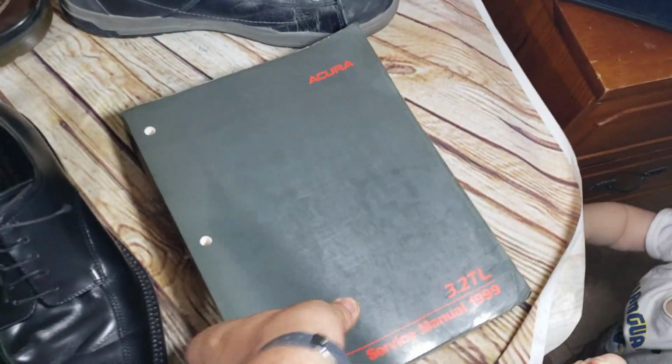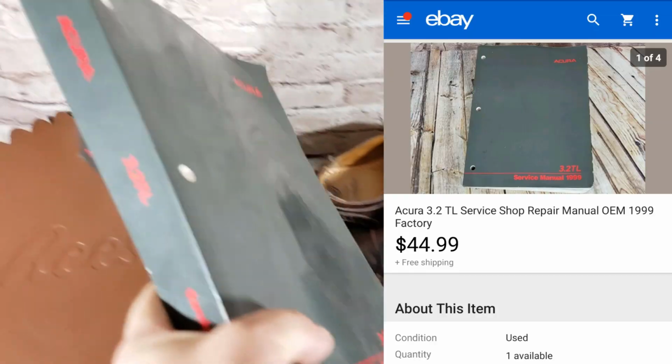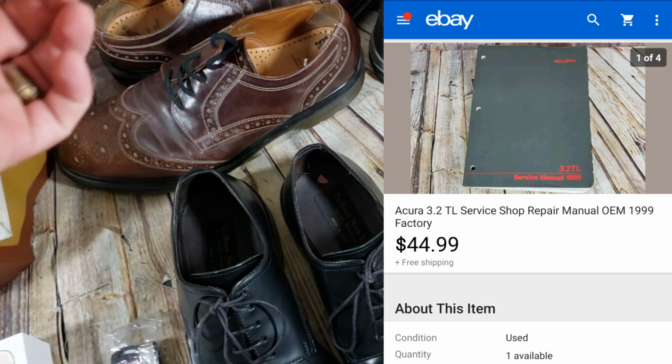And then here's an Acura Serviceman. There's my son over there trying to help out. 3.2L 1999 Acura manual from the big manual lot, sold for $45, full price.